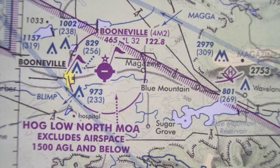The border of the MOA, Military Operating Area, is represented by magenta hash marks. There are no special requirements to enter the MOA, and pilots often do. You do not need to ask permission to enter the MOA.